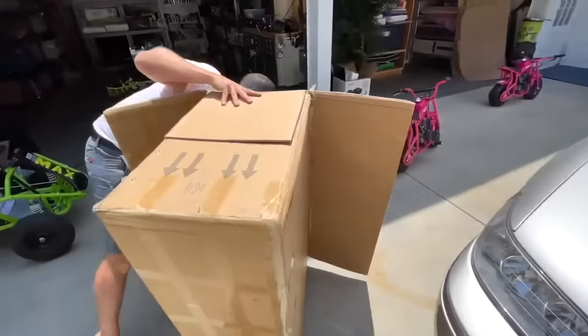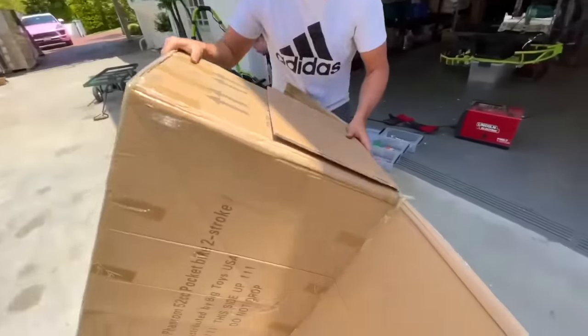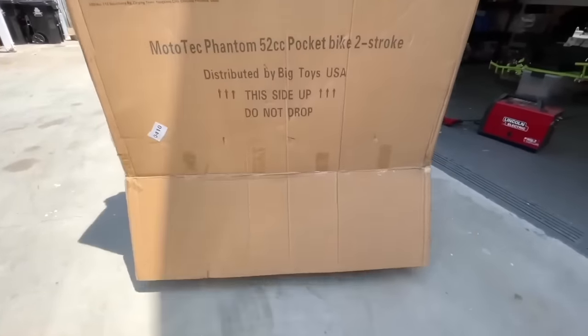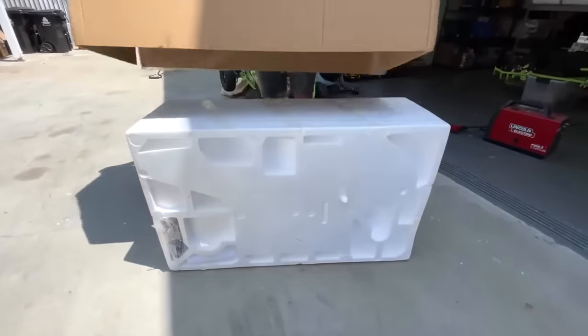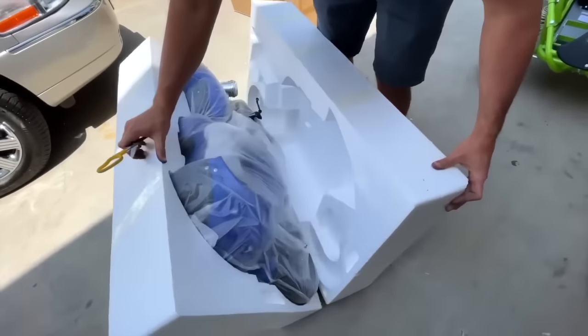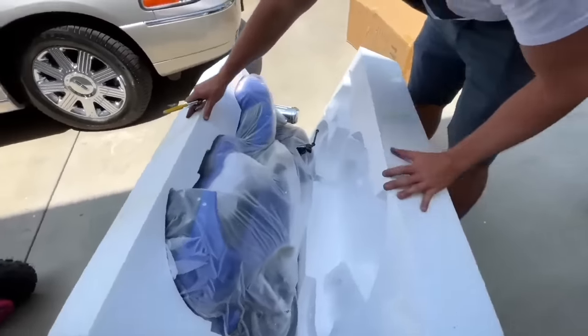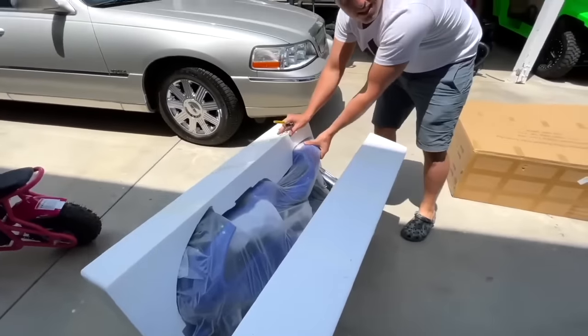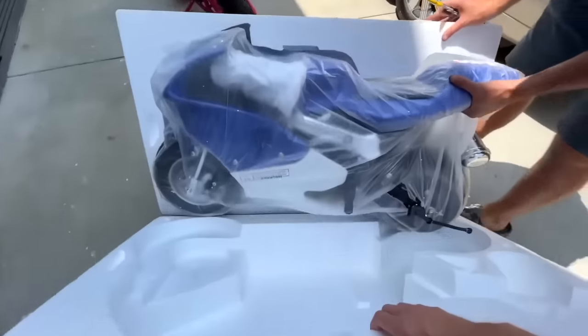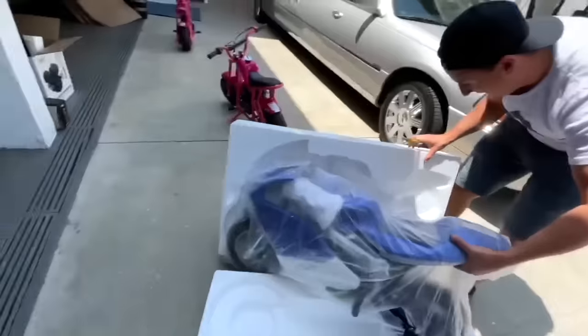Oh, I see. That is a good way to do it. Yeah. Here we go. Official unboxing. Well, I still can't see anything. Oh, yes. Oh, it looks kind of big. It looks just as big as the other ones. You can definitely sit on the back. Yeah, it looks about the same size.